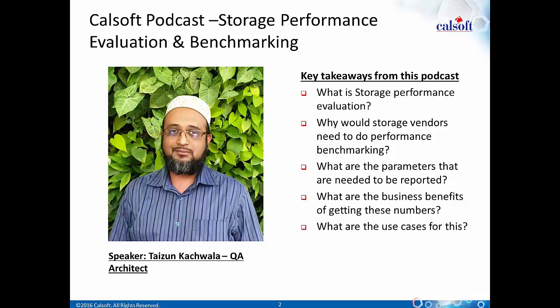So these are the two different numbers that one can look at. Now what is important for the storage vendors is to measure the performance as seen by the host, because this is where the customer or the end user is going to see his application performing.